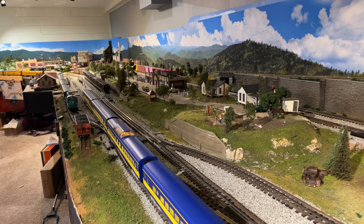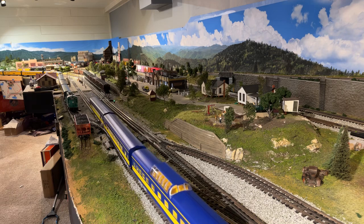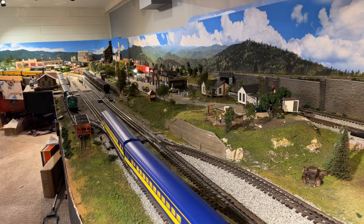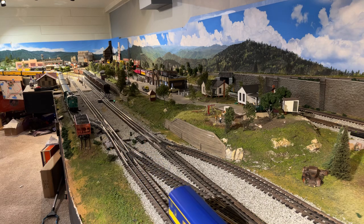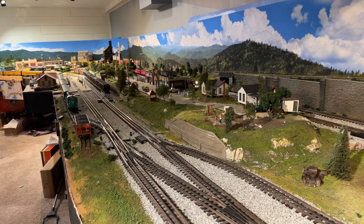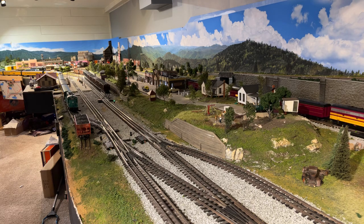RJ's trying to just randomly hook cabooses up to different trains here. It's not working out well for him. So now he's going to put on the front of the Alaska set. Nice. It's having way too much difficulty.